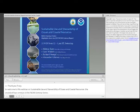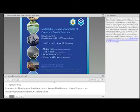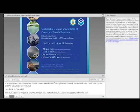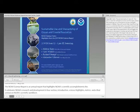The NOAA Science Report is an annual report that highlights NOAA's scientific accomplishments for the year. The NOAA Science Report celebrates NOAA's research and development in 4 sections: an introduction, science highlights, bibliometrics, and a final section on NOAA's scientific workforce. Together, these sections highlight how NOAA's research products impact the lives of all Americans.